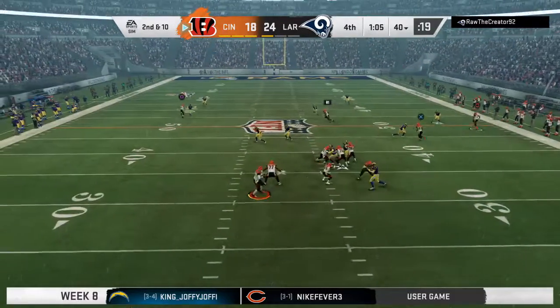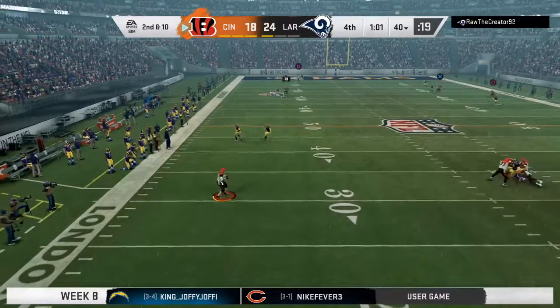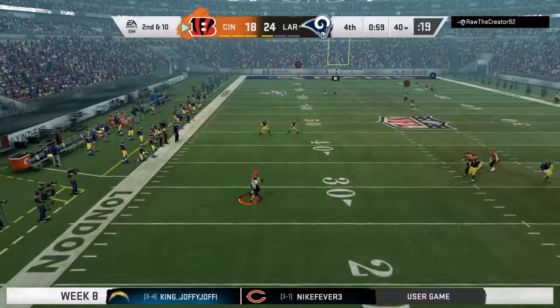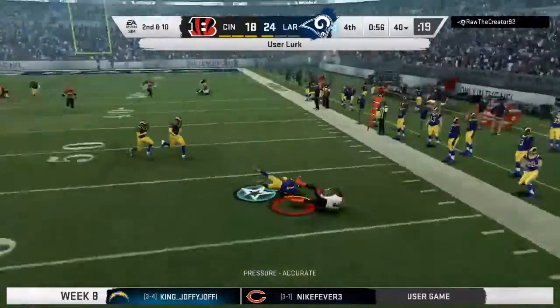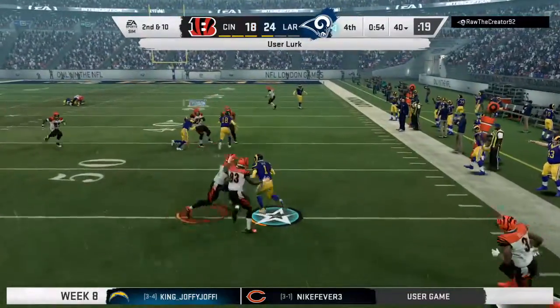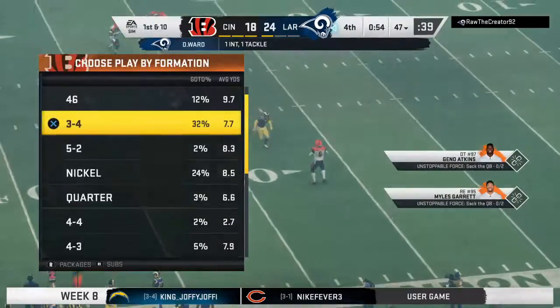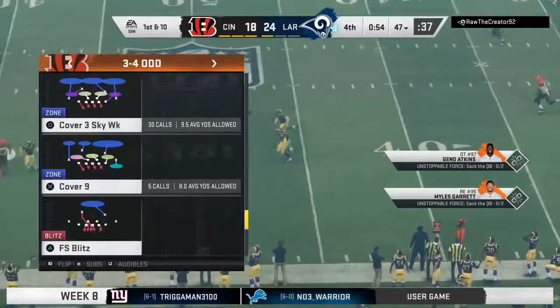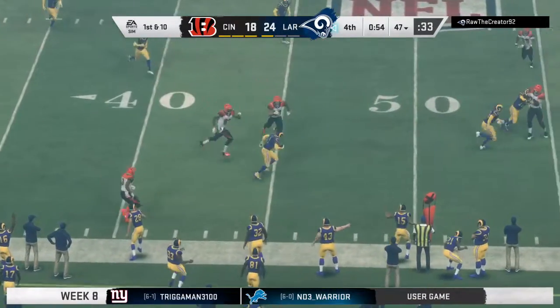Jackson to throw. Crusher there as it's intercepted. Picked up by Denzel Ward. And his guys are going to get the football at their own 47-yard line. And that one, oh, it's going to hurt big time.